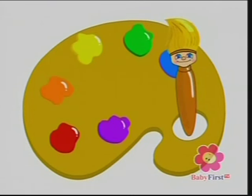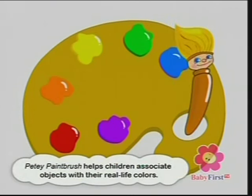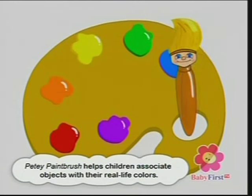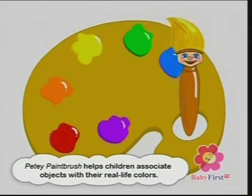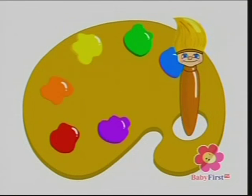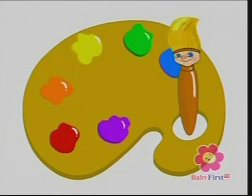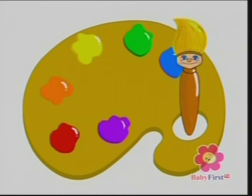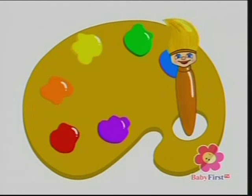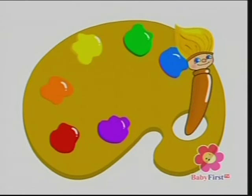A favorite? I don't have just one favorite color. I love them all. I choose colors by what I feel like painting that day. What do you want to paint today? Today I feel like painting a chair. What color should I use to paint a chair?